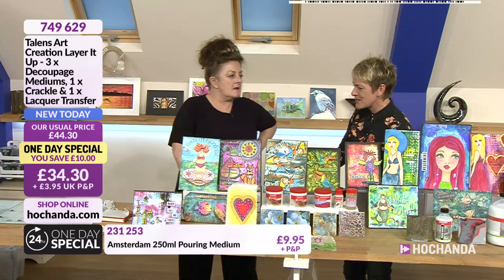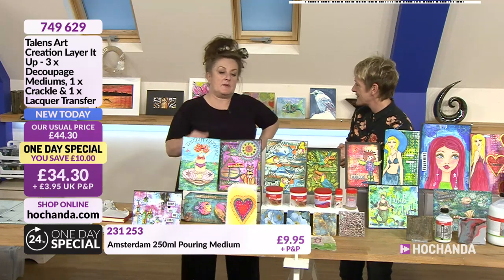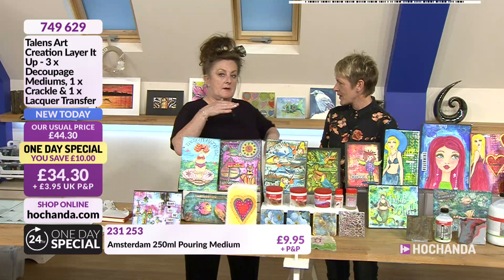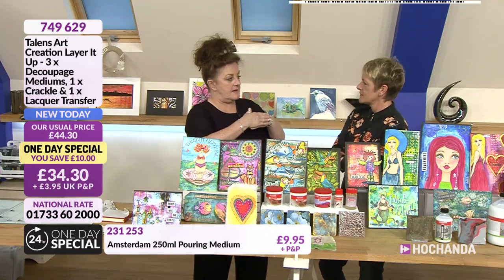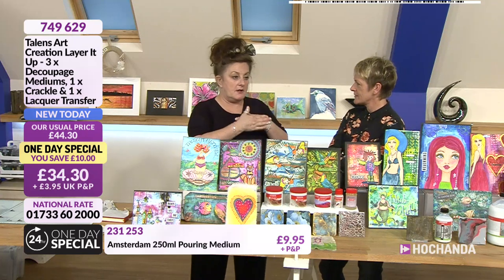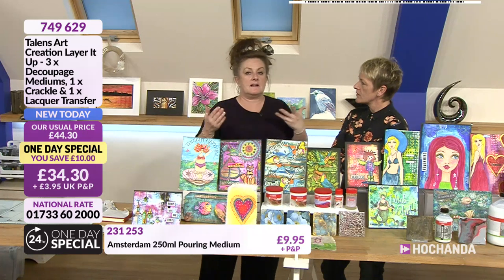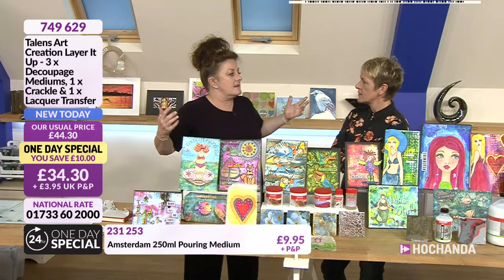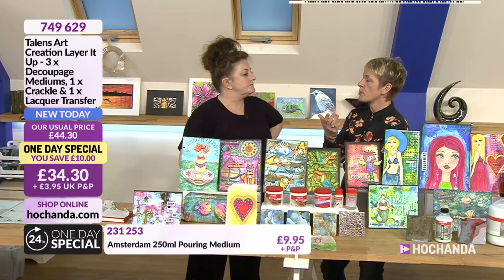How do we transfer images using this medium? It's so simple because the ink doesn't absorb. You'll notice it lays on the surface. So the ink is laid onto the surface. Yes, so you actually put the glue on and all you're doing is wiping away the surface and leaving the ink behind. It is amazing, because your ink still doesn't sink in.